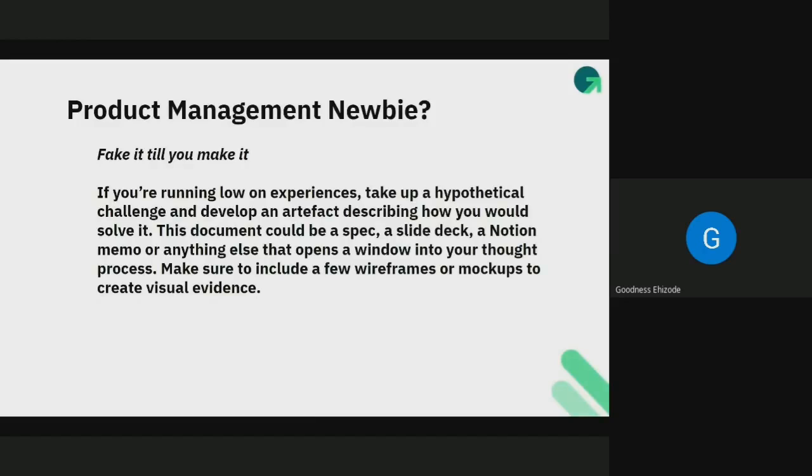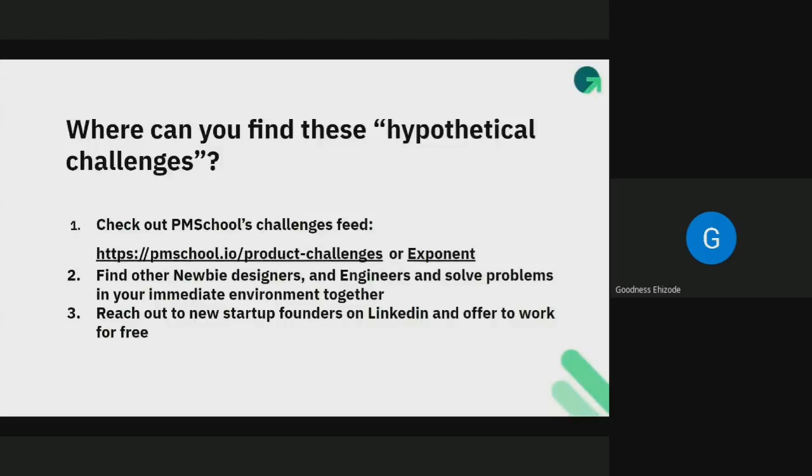There are so many places you can find hypothetical challenges. All right, let's look at the next slide. There's pmschool.io, there's Exponent. They have problem statements that are just typed out, right? You have a problem statement. Let's check Exponent.